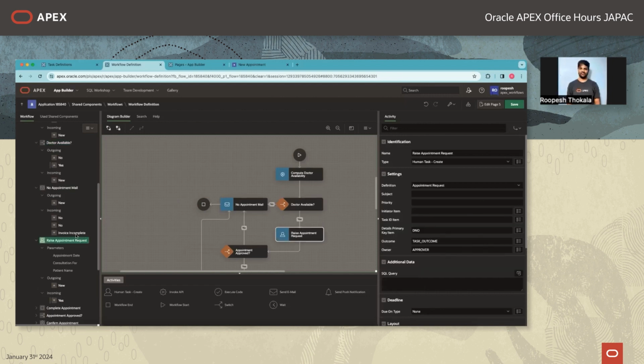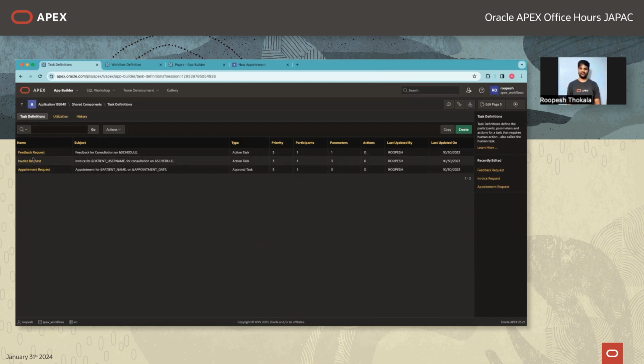And again, this is your typical human task process. That is, you have defined a task definition. You're calling the task definition here. It is just asking your task definition to start it. It is human task create type. The definition is appointment request. You can see all the task definitions I have created here.